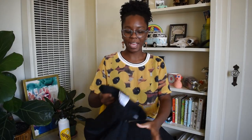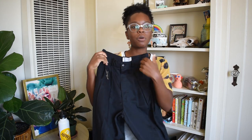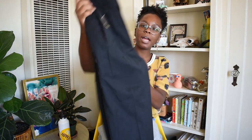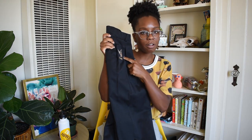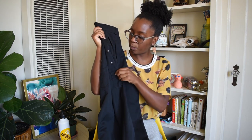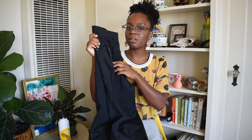Okay, so next up we have some trousers. Again, I don't always wear jeans, I wear different types of pants. But these are high-waisted trousers, and by the look of the eagle on the front and the fact that they have a more utilitarian style with the loops and the buttons, I think these are Boy Scout pants.